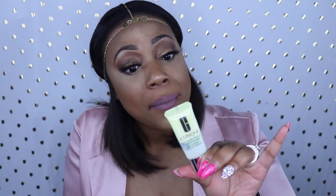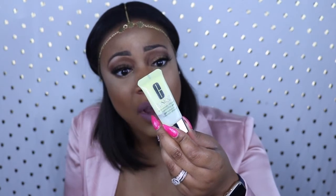It says for combination oily to oily skin, but usually my skin feels dry after using those two, and I feel like this brings all the moisture back. So eventually I'll be interested in getting a size up from this. I don't remember where I got this from, but it was probably like $10, which is kind of steep for something this small. It's 0.5 fluid ounces. So yeah.